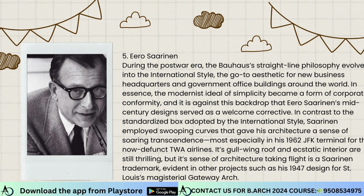Number 5. Eero Saarinen. During the post-war era, the Bauhaus's straight-line philosophy evolved into the international style, the go-to aesthetic for new business headquarters and government office buildings around the world. In essence, the modernist ideal of simplicity became a form of corporate conformity, and it is against this backdrop that Eero Saarinen's mid-century design served as a welcome corrective.